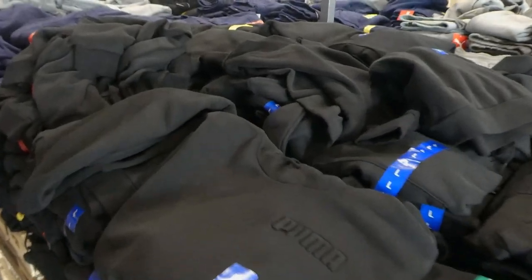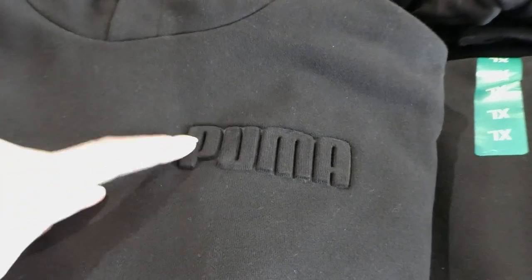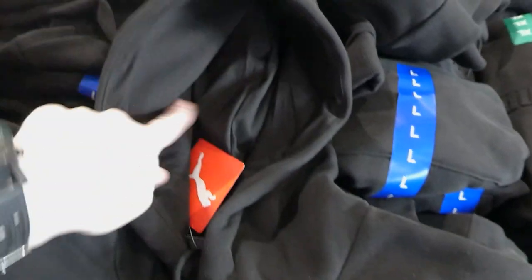So they have a black. So these ones, instead of having the embroidery, I don't even know how they do this, but it's really interesting. So it's almost, yeah, a raised stuffed emblem. So it says Puma on it. They're lined with cotton, not fleece, in the hood. They're not a super thick sweater. Oh, they are fleece lined inside.